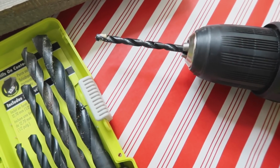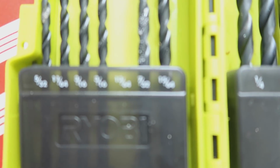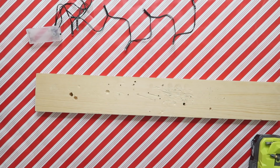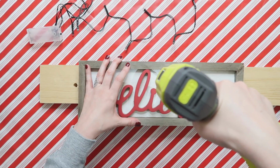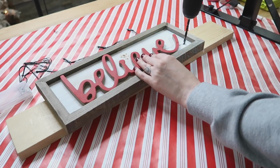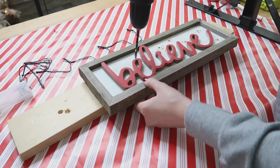Then I thought it would be pretty to light this sign with those LED lights. We're going to drill some holes into this sign. I thought it would be helpful that the 13/64 size drill bit was the perfect size for these lights that are from Dollar Tree. So if you want to recreate something like this, that is the drill bit size you'll need. There are 10 lights, so I just randomly drilled 10 holes around the sign.